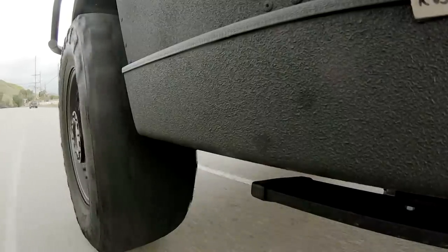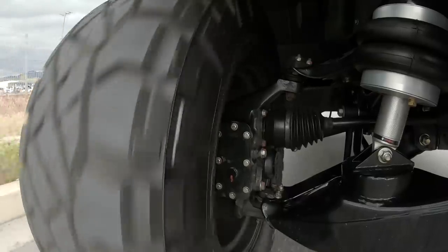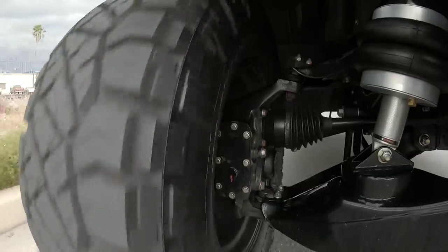Another big thing was finding the right tires. Tires are really important, and often overlooked. For me, proportion is everything. I think the original trucks had great wheel and tire size proportion in relation to the body.